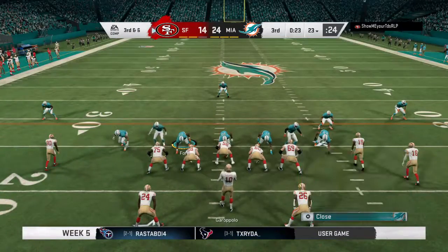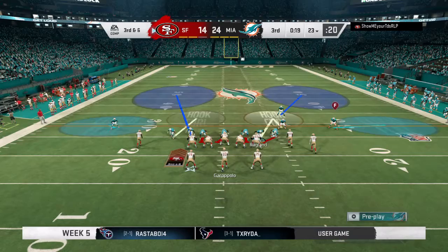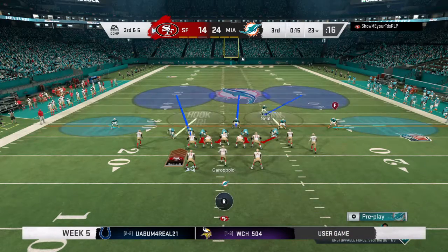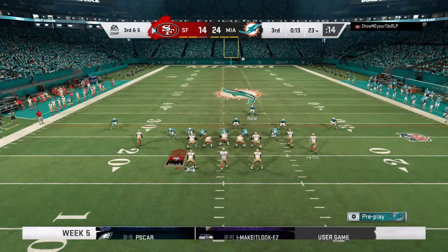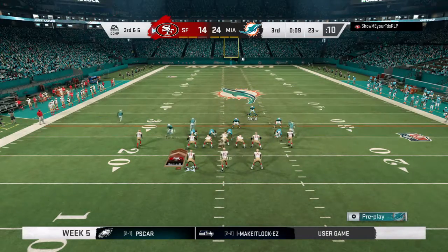This offense in desperate need of a conversion as they come up on third down. 59, Mike, 59, Mike. Check, check, 59. Hey, Echo. Vic. Don't let him breathe. I got you.